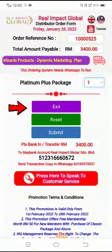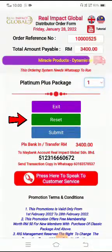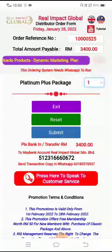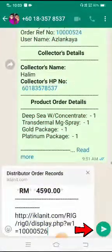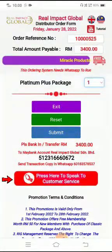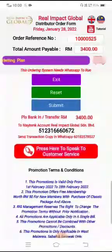The exit button will exit the ordering system. The reset button would reset the ordering system for a new order. The submit button would submit the order to WhatsApp application. In the WhatsApp applications, you need to send the message to confirm your order. There's also a customer service link provided here. You can speak to the customer service personnel through your hand phone. Just dial when required.